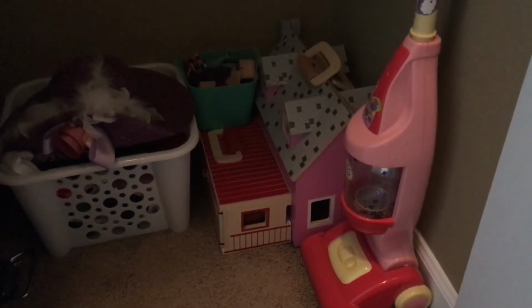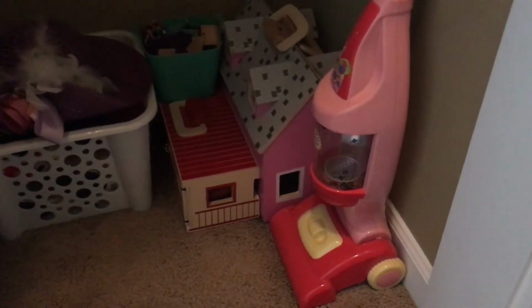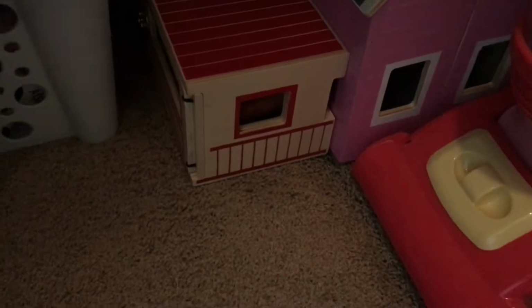In the closet, I do keep, up here, Play-Doh supplies. This is all Play-Doh. This is construction paper, some more art supplies that I just keep up. And then down here are a few more toys that aren't always out. Ember knows where they are, so she can come in and get them if she wants. But vacuum cleaner, toy house, that's a horse stable. This bin is full of dress-up stuff.